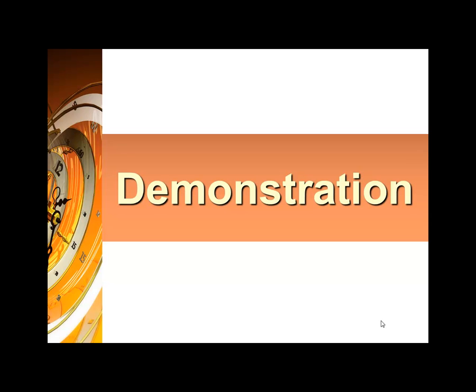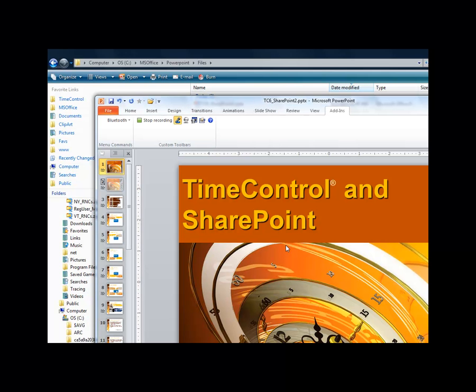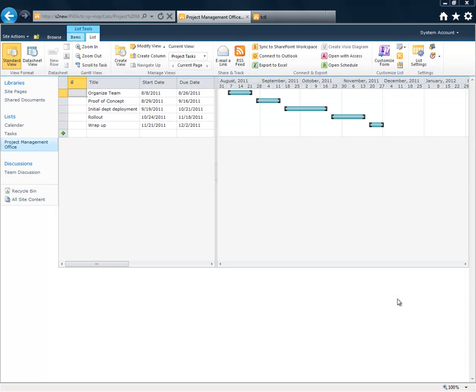Okay, let's take a look at Time Control working with SharePoint 2010, and we'll take a look at it from a couple of different perspectives. Time Control can be integrated with SharePoint in a couple of different ways. In fact, Time Control has integrated with every version of SharePoint since 2002.